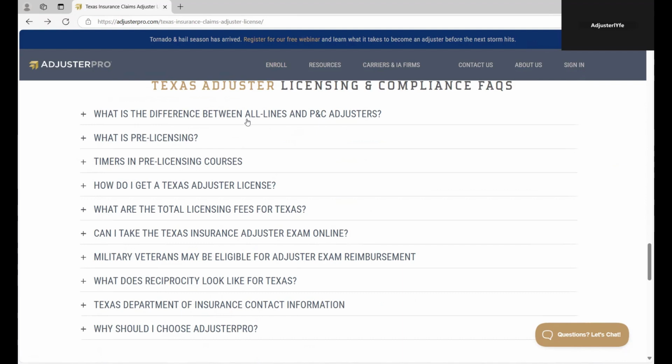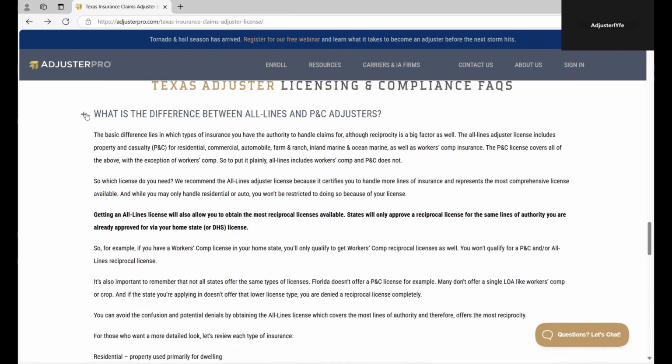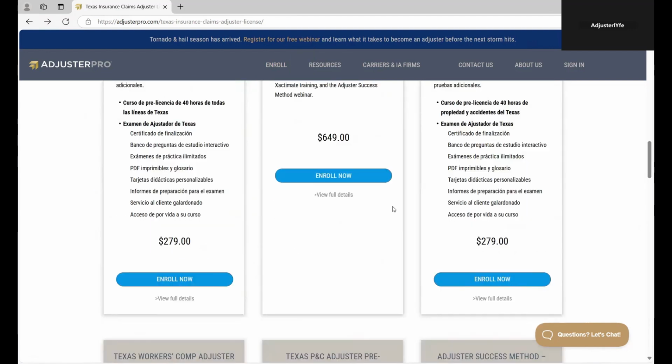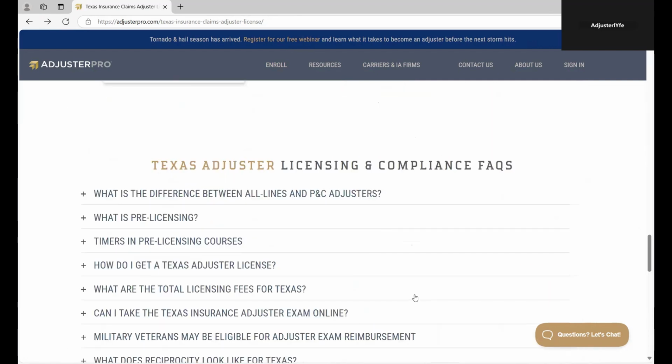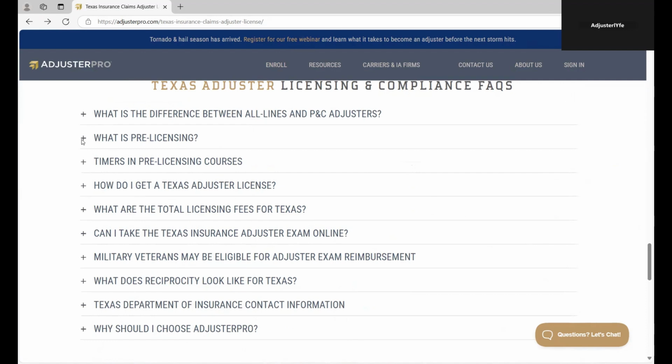That's why I didn't really mention it previously, but I do want to explain the importance of having an all lines adjuster license. And the actual course that Texas offers is for an all lines adjuster, as you can see. Okay. This particular course is for a Texas All Lines adjuster. So going back to that FAQ page, it answers questions, especially if you're new. Having these questions answered prior to even taking the course is going to give you an idea if this is something that you even want to pursue. Okay. And if you do want to pursue it, it'll just answer questions that I'm sure you have as a new adjuster. So that's very, very helpful there.